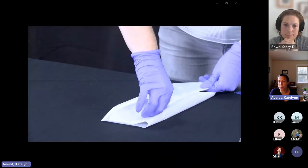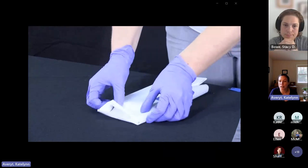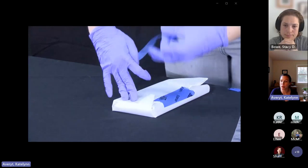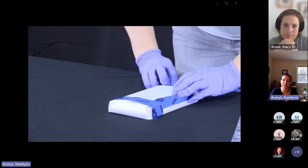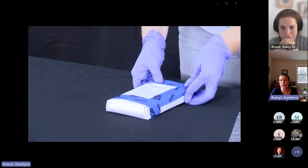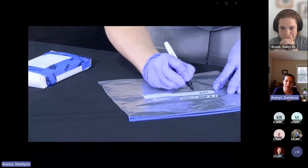You can also freeze electronic media if you use your freezer paper again. And then you're just sealing it and putting it in the freezer. And most importantly, once again, once we remove it from the freezer, we're not handling it again until it reaches room temperature again.